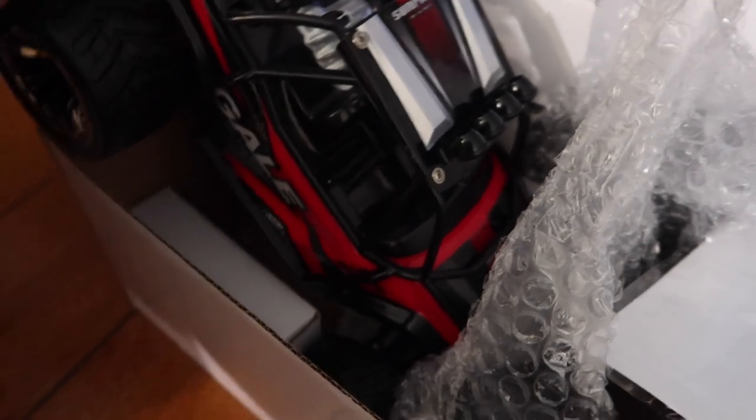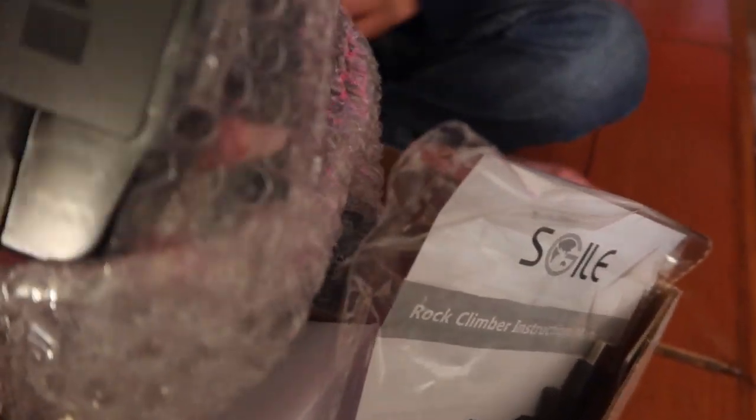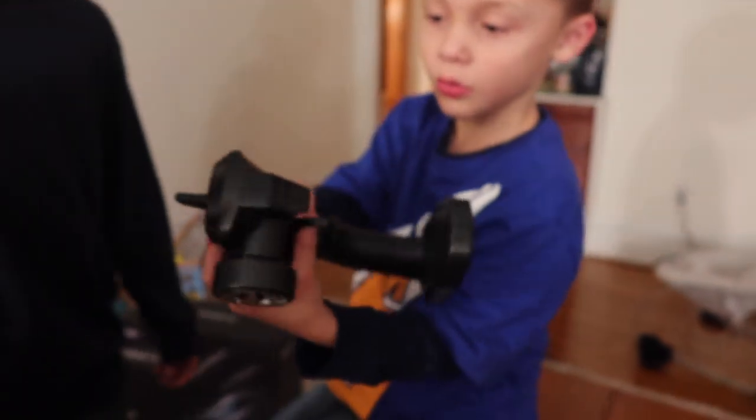So here's the car. Oh, look at that, Bernie. Look at this controller. This is where we put the batteries at the bottom. Look at that. Isn't that cool? You're gonna have to put batteries in it, okay? I'm gonna put batteries in it so you can use it. What does this do? That controls the car.